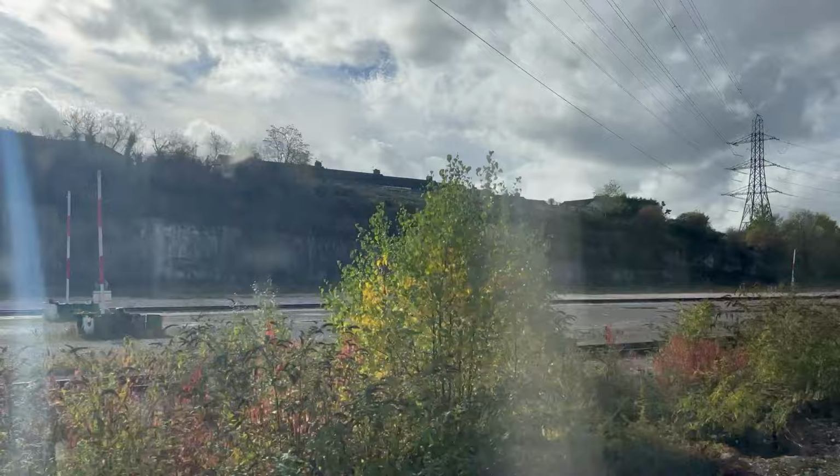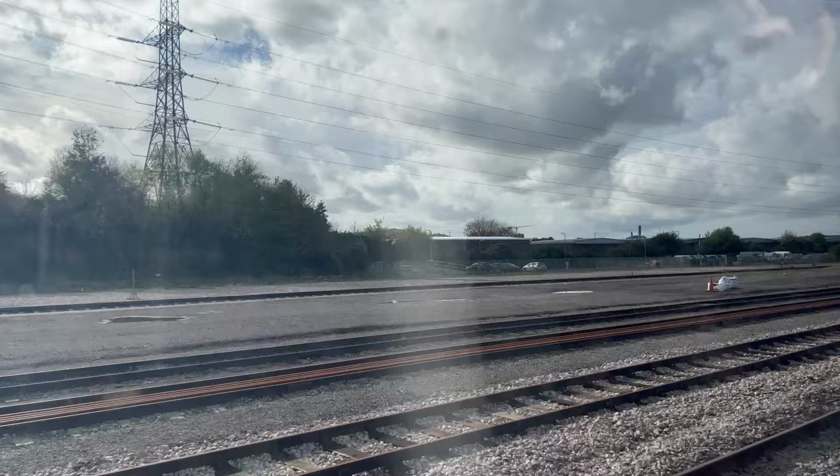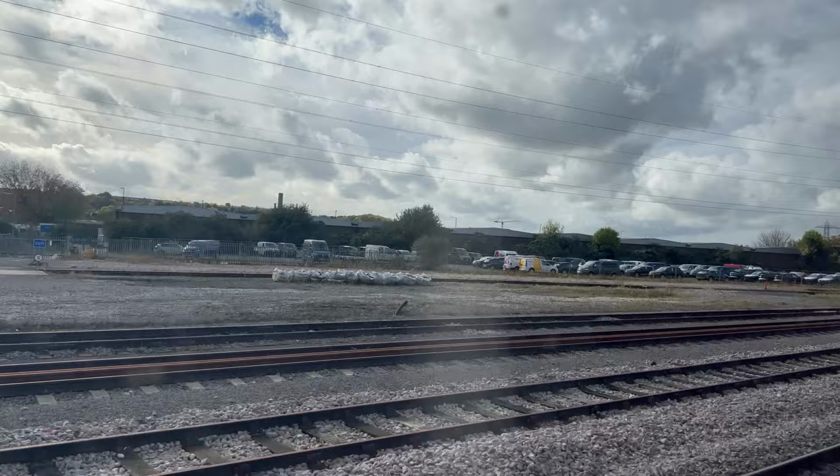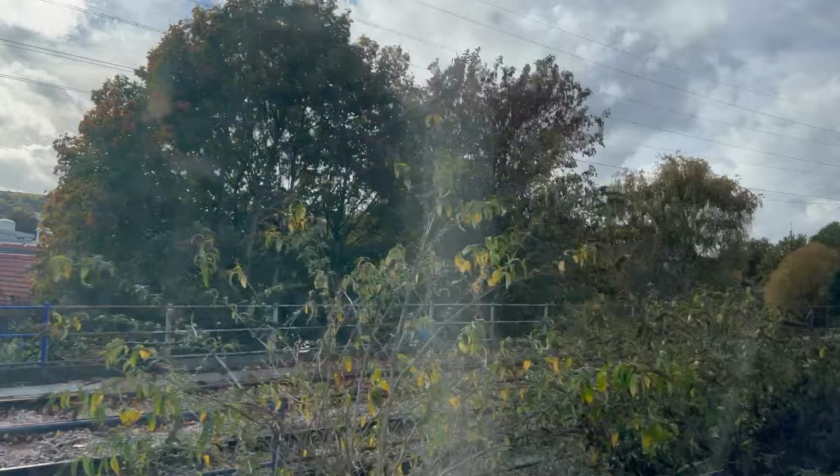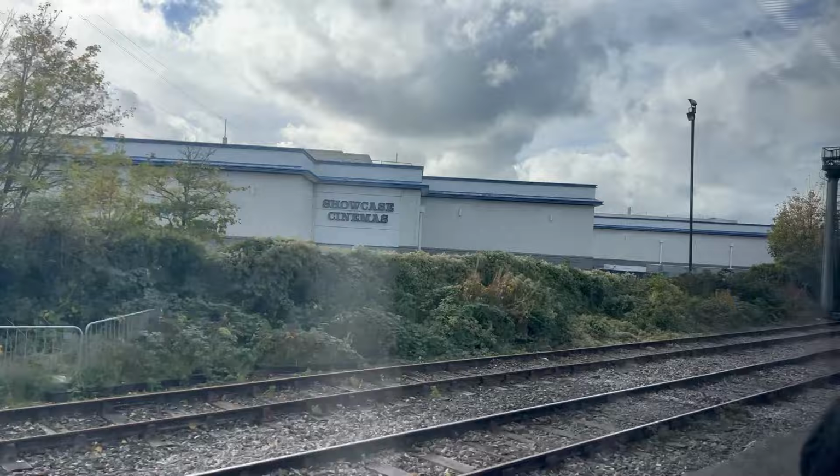Gone through to get here. Little brick as well. Some sort of depot. An old Showcase Cinema sign.